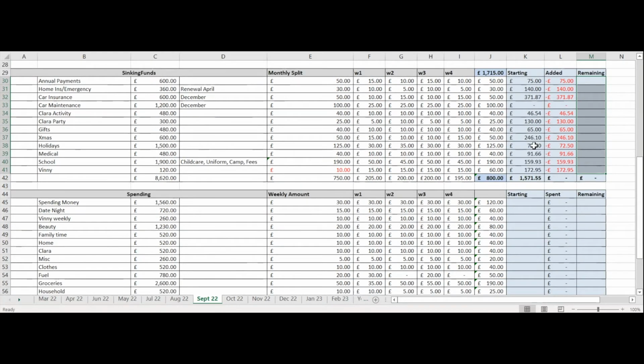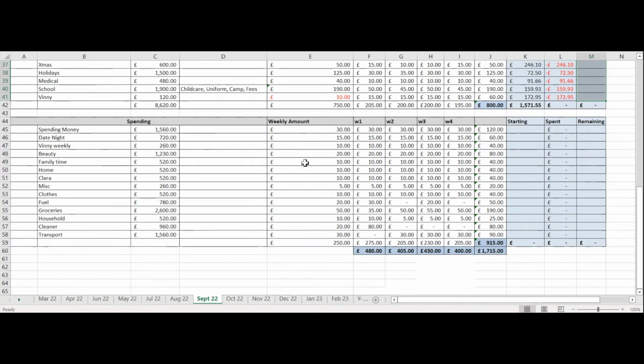And then, so that is the sinking funds. And then I have got my spending. Now, my spending is slightly different, but similar. So you can see here the way that I've calculated things is simply I know how much I'm going to be putting into my weekly for everything. And this is a rough estimate of how much per year I will need.